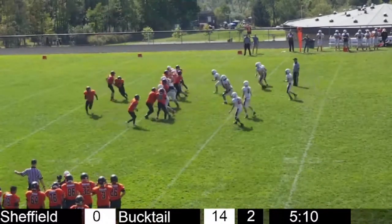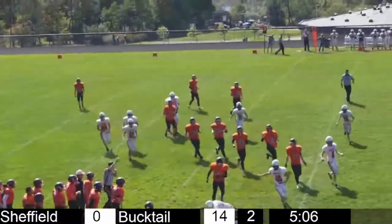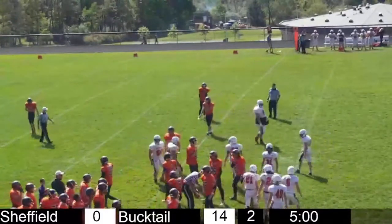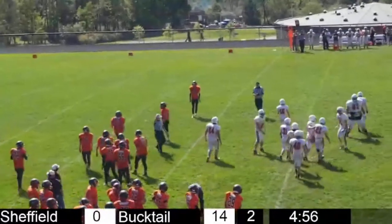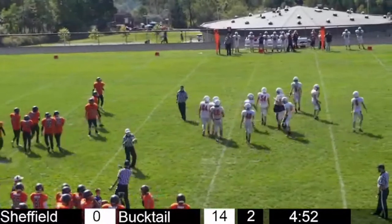Barr takes the snap, gives to Richardson, looking to turn the corner off the right side, and takes a big hit on the sideline. Looks like he got back about to the original line of scrimmage. I'll maybe give him an extra yard on that. We'll make it fourth and nine.